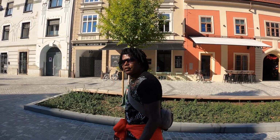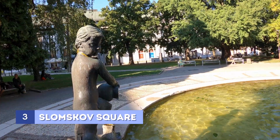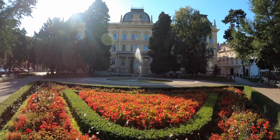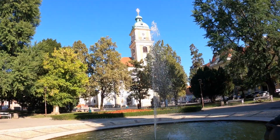Wandering through Old Town, we enjoyed stopping at Slomskov Square, which is named after Maribor's first bishop, Anton Slomšek. The combination of the university, the fountain, and the cathedral all make for a pretty picture.